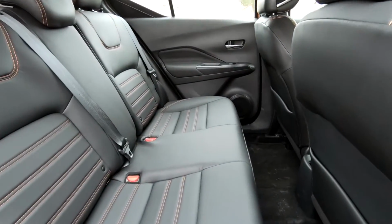So I've talked about the good, I've talked about the bad, let's talk about the ugly of the Nissan Kicks. The ugly is that this is a hollow shell of its former self, the Nissan Juke. The Nissan Juke was sold in the United States between 2010 and 2017, and that car had a lot of pep and it had a lot of character.